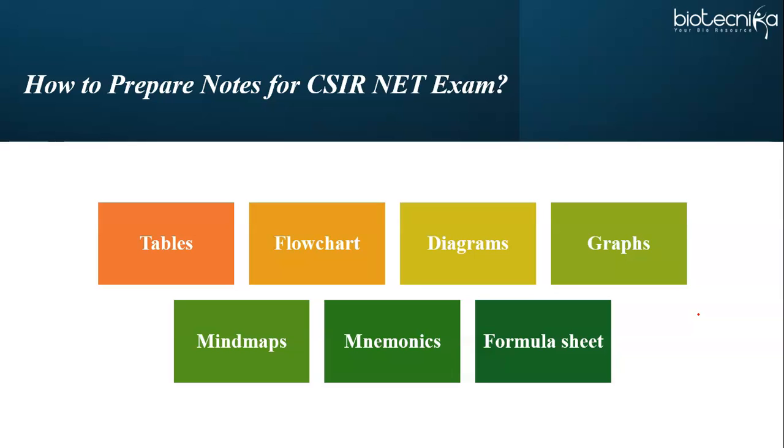So how can you prepare notes for CSIR NET exam? You can prepare notes for CSIR NET exam in tabular form, in form of flowchart, diagrams, graphs, mind maps, mnemonics, and even you can create a formula sheet to revise and learn the formulas frequently. So let me give you certain examples.